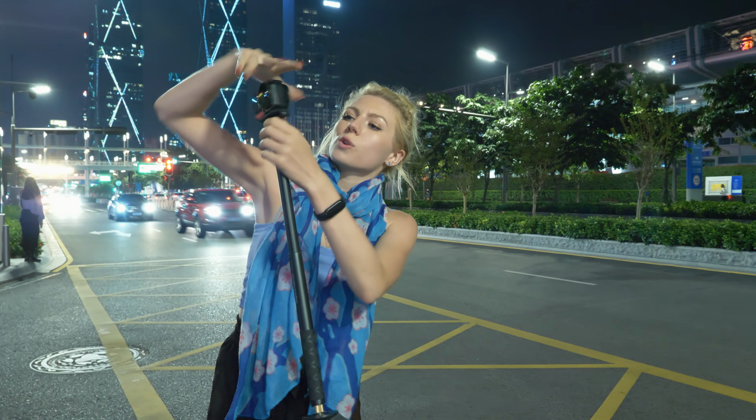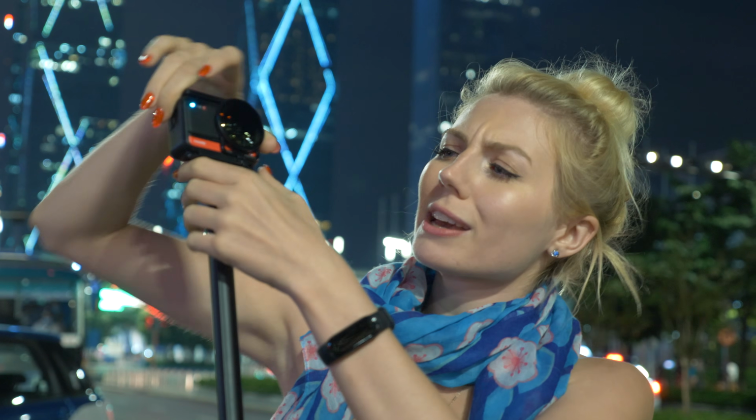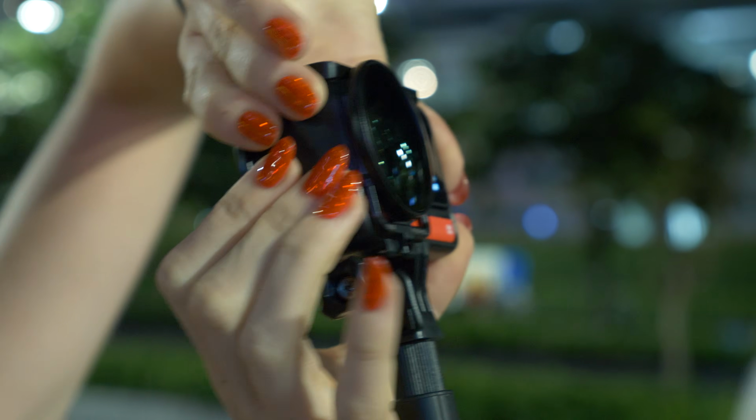Okay, my friends, so we are now in the CBD area. And you might be thinking to yourself, is that an ND filter? Why are you using an ND filter in the evening? Well, I'll tell you why. So we're using 3-second intervals, which means we're getting a lot of light into the camera. So naturally, without the ND filters, it's gonna be super overexposed. So we're using the ND8.